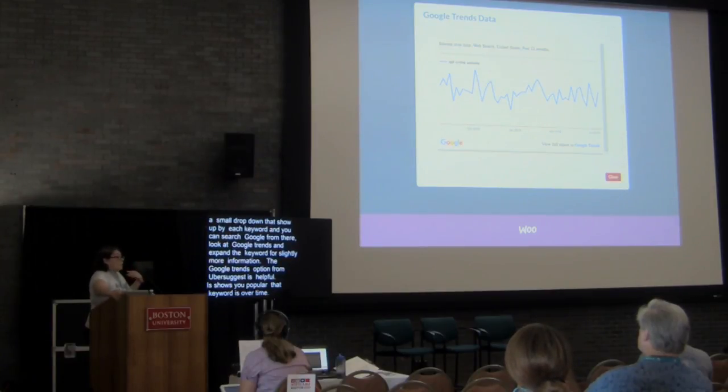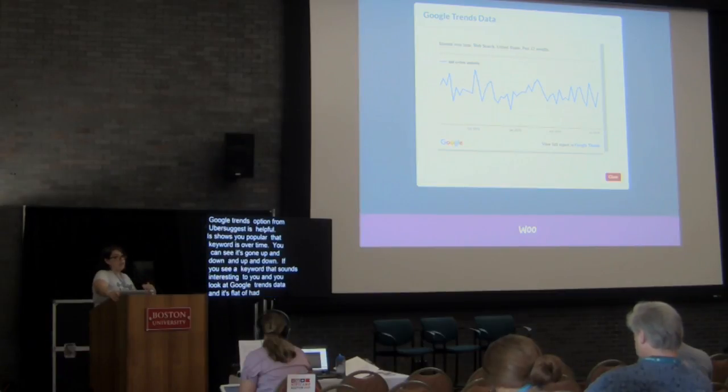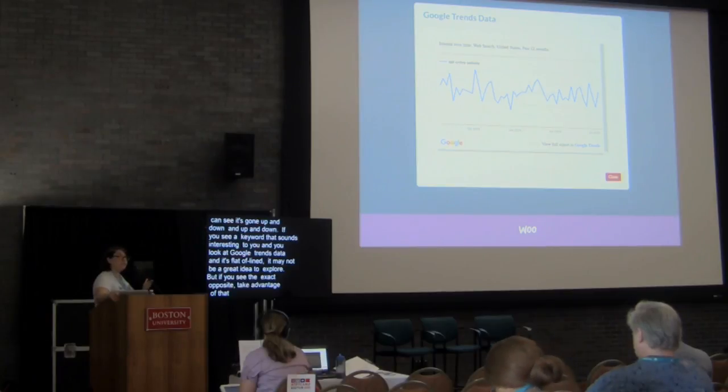If you see a keyword that sounds interesting to you, and you look at the Google Trends data, and it's flatlined, that may not be a great idea for you to explore. But if you see something that's the exact opposite, take advantage of that. If there's no content out there, but the idea is really popular, and people are searching for that keyword a lot, and Google Trends shows that, jump on that. That's a great idea.